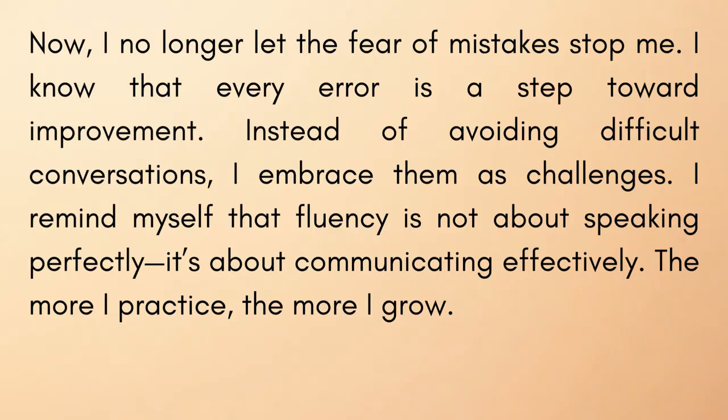Now, I no longer let the fear of mistakes stop me. I know that every error is a step toward improvement. Instead of avoiding difficult conversations, I embrace them as challenges. I remind myself that fluency is not about speaking perfectly. It's about communicating effectively. The more I practice, the more I grow.